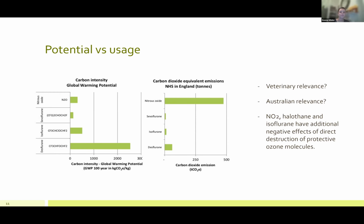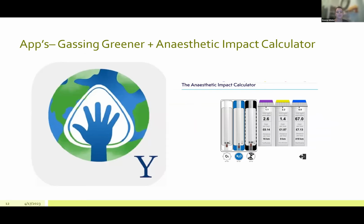So these are some nice apps, and they're quite fun. Gas in Greener is a US app, and the Anesthetic Impact Calculator is one from the UK. But they're both really good. You can download them on your phone really easily. And per patient, you put your patient weight in, you put the anesthetics that you're going to use for that patient, and it will give you the carbon cost of that anesthetic. I've got some more examples of that further down, but they're fun. And it's good to see what you're doing and what impact you're having.